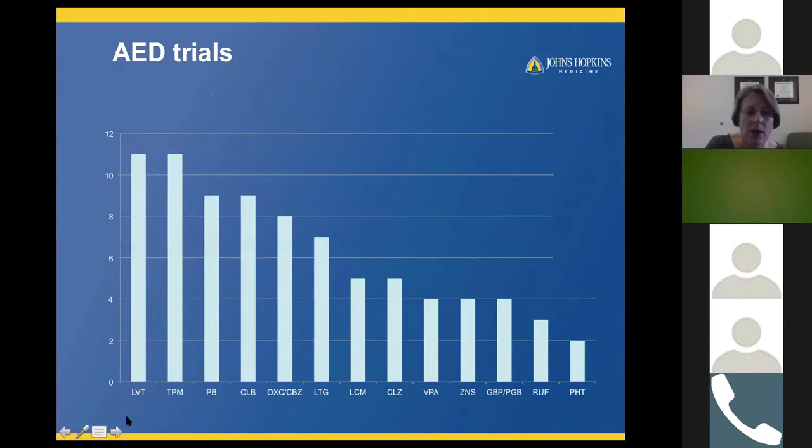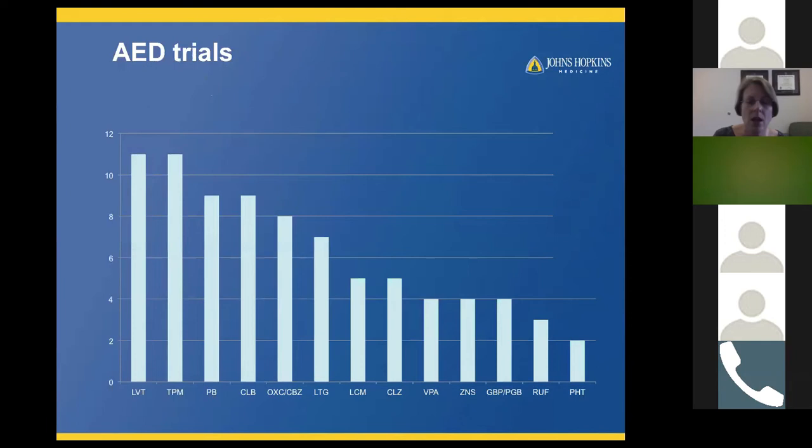So I'll go through the abbreviations at the bottom. These are all medications that you're very familiar with. Essentially, most of the girls have been tried on Keppra, which is levetiracetam. Most people had tried topiramate or Topamax. Many had tried phenobarbital. CLB is clobazam or Onfi. The oxcarb and carbamazepine are Trileptal and Tegretol. Lamotrigine, lacosamide or Vimpat, clonazepam, valproate or Depakote, zonisamide, gabapentin or pregabalin, which is Lyrica, and then just a couple of girls had tried rufinamide or phenytoin. So you can see there are a large number of medications that have been tried.